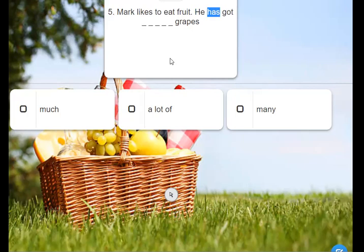Consider not as something which comes to give the negative idea. Our friend not comes to say no, it's not. No, I don't agree. So if we have not here, this means that we should choose many or much. No, I don't have not here, so I choose automatically a lot of. Mark likes to eat fruit. He has got grapes. We say it, yeah.